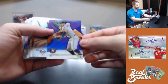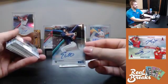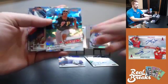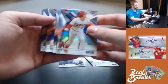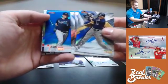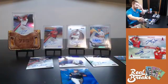Purple Correa, AL West, going to Ryan. Auto. Evan White, AL West, going to Ryan. Atomic Kevin Kramer, NL Central, going to Bill. And our final auto of the break is Josh Bro, AL East, to Mike K. We've got one more refractor. It looks like Austin Riley. I love that Vlad card. Austin Riley Blue out of 150, NL East.